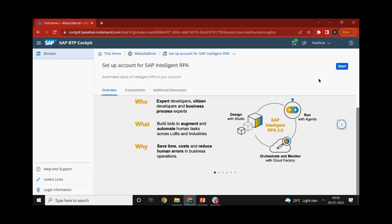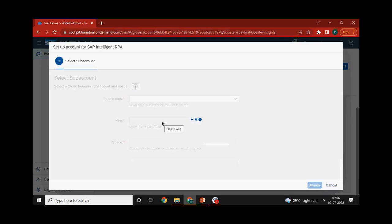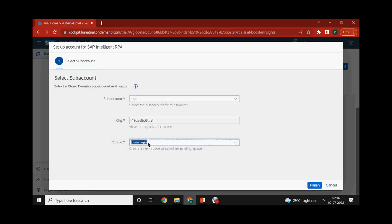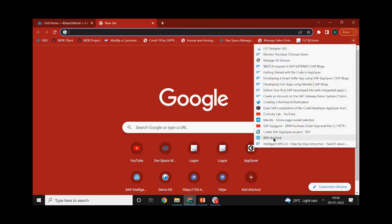What you need to do is click on start. Once you click on start, it's basically starting the booster. Once the booster starts, you need to select the sub account here. The sub account is your trial sub account. You need to give the organization. The organization will come by default. Space also will come by default because you have only a single organization and only a single space, the dev space. You just give the dev space. Click on finish. Once you click on finish, it will take you to a website where you are supposed to start it. It will be taking you to something like this.